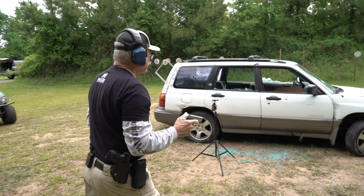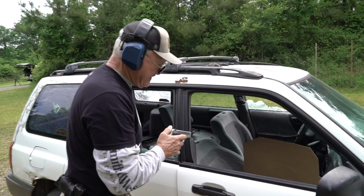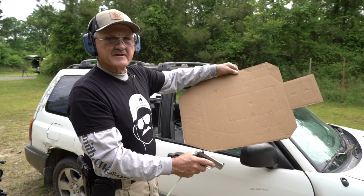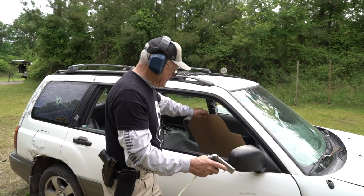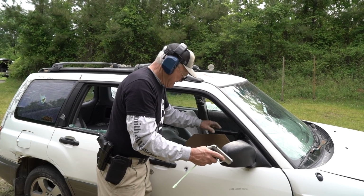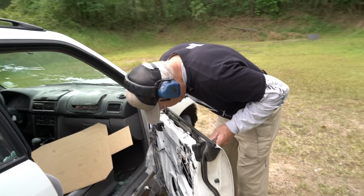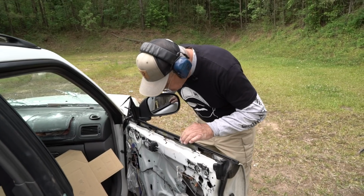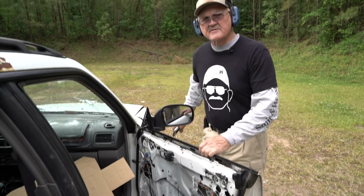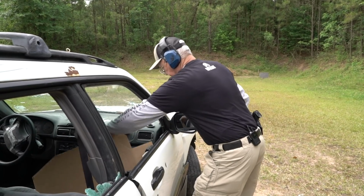All right, safety on. Let's take a look. Oh, as you can see, that bullet hit something on the way in and totally stopped. Kind of interesting. So we're going to move it around a little bit. Let's actually see what he did. There's the entrance. It hit some brace or something in there. Some gizmo stopped it, so it defeated that .22 long rifle by chance.